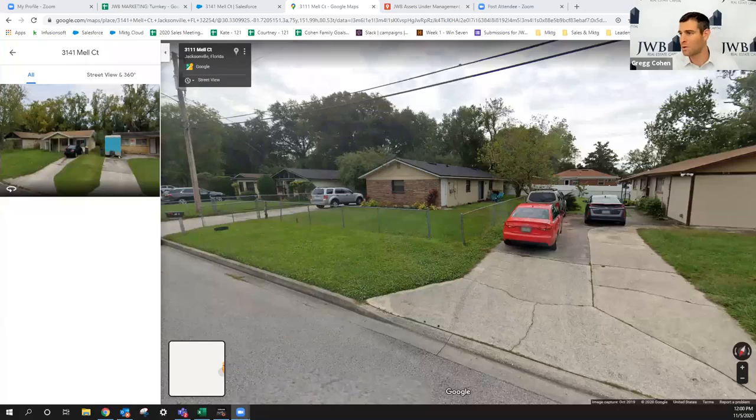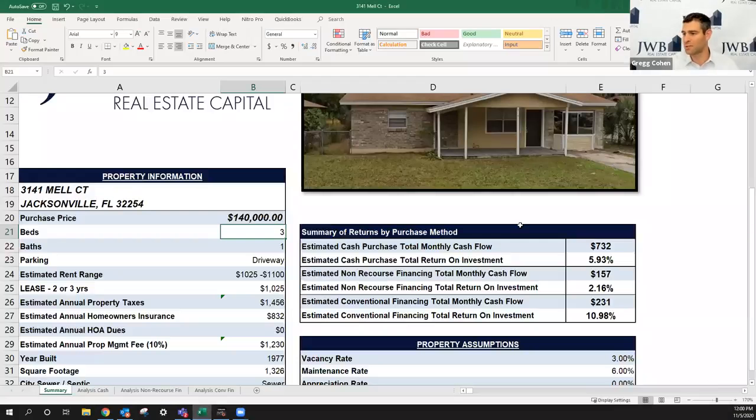But some may say, well, it's a downside if it's not rented at the time of contract, but it's not always a downside. This property on Mell Street is an example where the client who purchased this home made out like a bandit. All right. So let me take you through this one more time and show you just how this was to the benefit of the client who ultimately purchased this home on Mell Street.